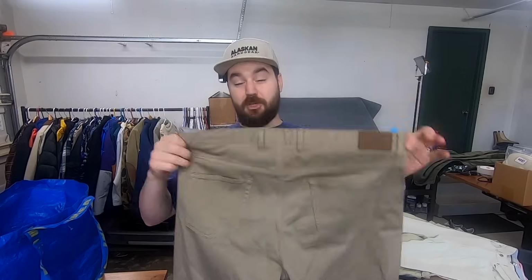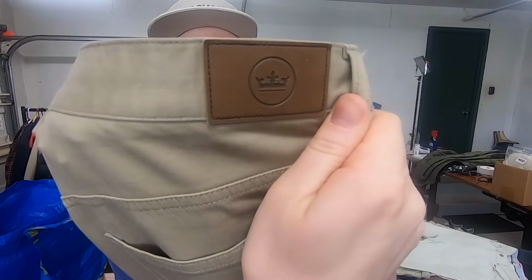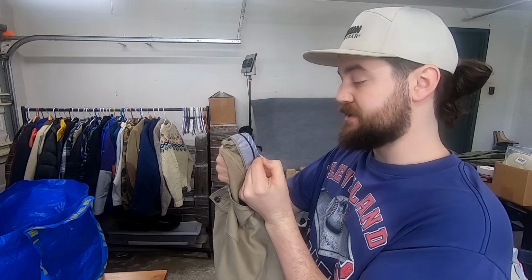Here's another pair of Peter Millar pants that I paid about $4 for. This is how I knew that they were Peter Millar, just walking down the rack. Once again, this is another brand where you can look down on this style code behind the material tag, ME0B39. I type that into Google, figure out what the model name is, and then when I search that into eBay, I get a lot better results than just typing in Peter Millar pants.